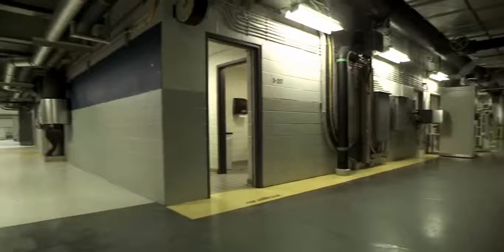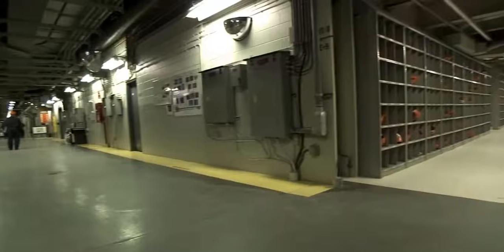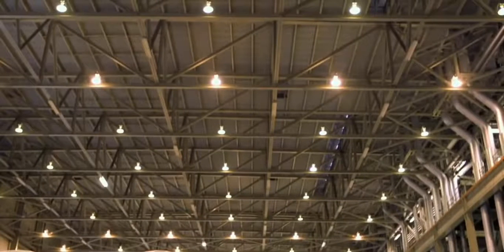The main entry for the station is through an area known as Unit 0. This is where the common systems for the entire station are located: heating, lighting, ventilation, and the operations control room.